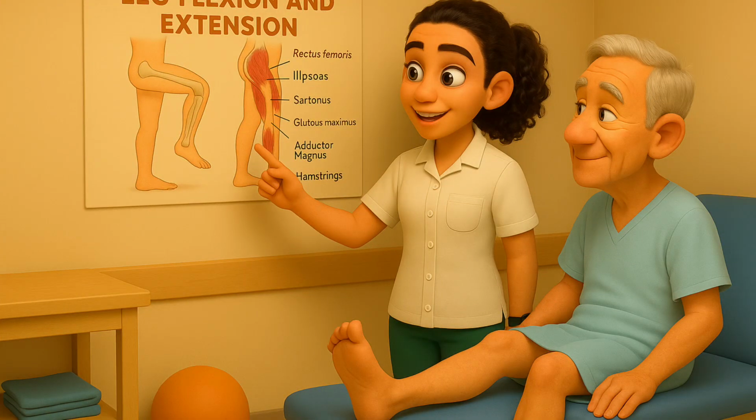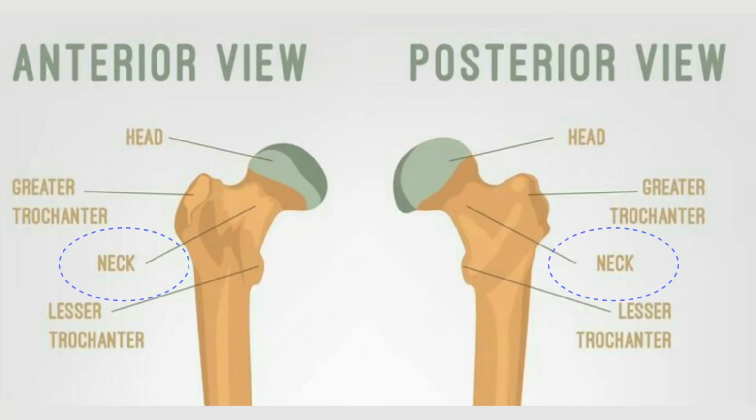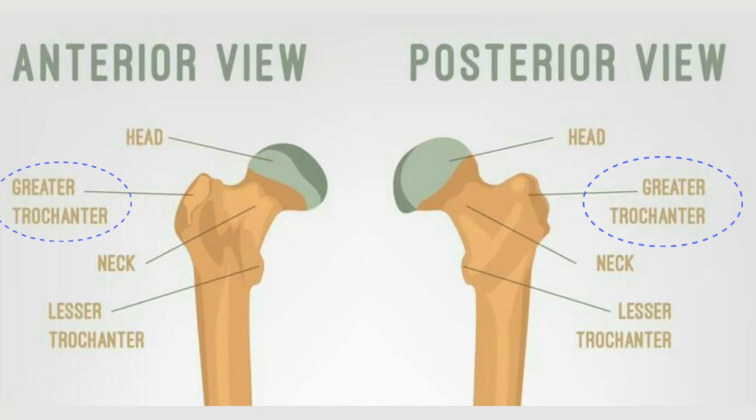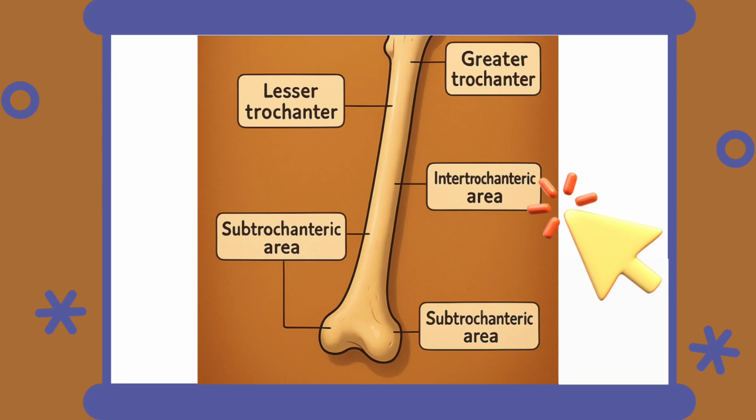Some basic structures of the top of the femur are head, neck. This is the weakest part of the femur. Greater trochanter, lesser trochanter, intertrochanteric area, subtrochanteric area.